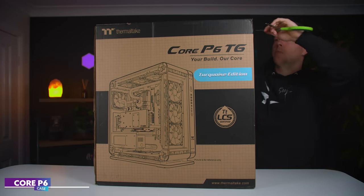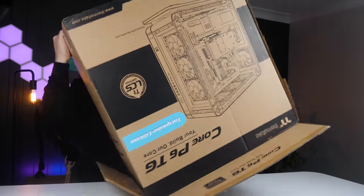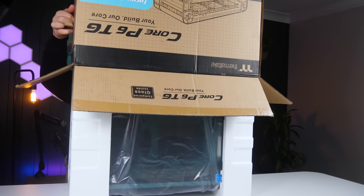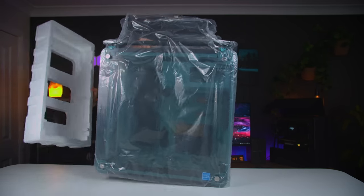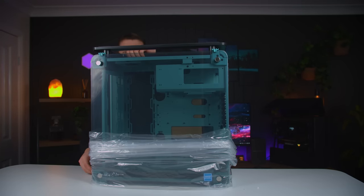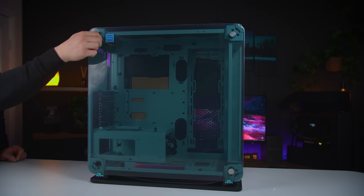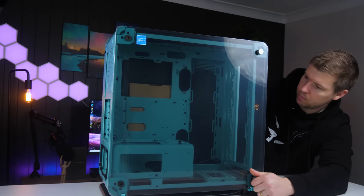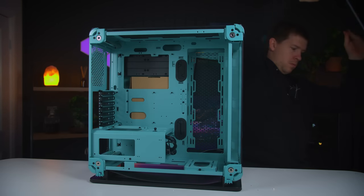Our case of choice is the Thermaltake Core P6 in turquoise, which is extremely unique. Thermaltake actually released a variety of color options, so I thought, why not? It can fit 3 360mm radiators if you want the ultimate water cooling performance, and it has so much cable management room at the back and under the power supply shroud. The only thing it didn't have included was a riser cable, but I always think it's wise to buy yourself a very high quality one, and Thermaltake sell them separately.